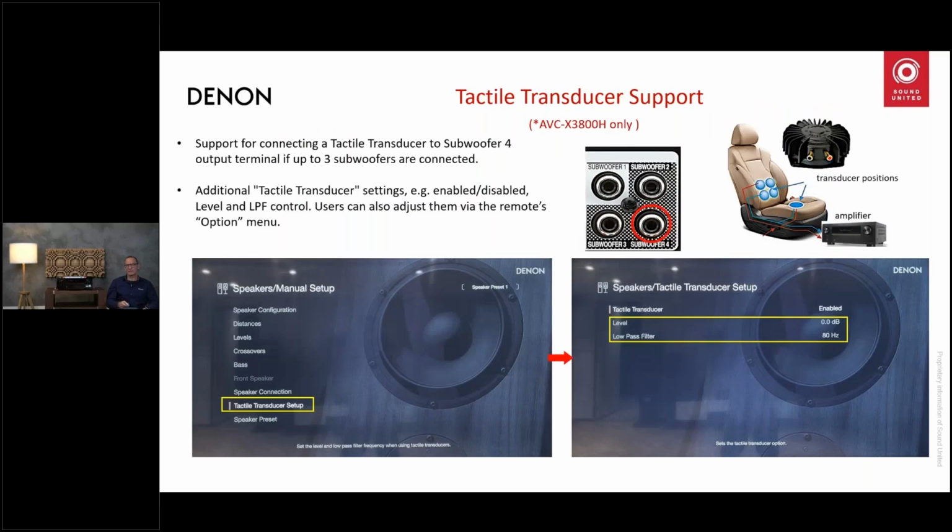The next one, tactile transducer, already showed you briefly. That's actually a butt kicker. You get an engine which you put underneath your seat, and you can direct a bass signal to it. And it actually gives you not only 3 but 4-dimensional sound then, because it shakes your seat, it shakes your sofa. And this can be used when you go up to 3 subwoofers in your system.